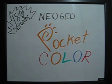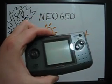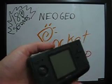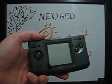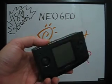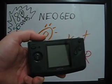But I didn't have one up until I bought one of these bad boys, the Neo-Geo Pocket Color. Around the time that the Game Boy Color was fading out and the Game Boy Advance was coming out, this one came out. Now, there was a Neo-Geo Pocket beforehand, and it had monochrome games, and you can play those games on here. It's backwards compatible. It really didn't get a lot of press, though, so I haven't seen too many games for it.